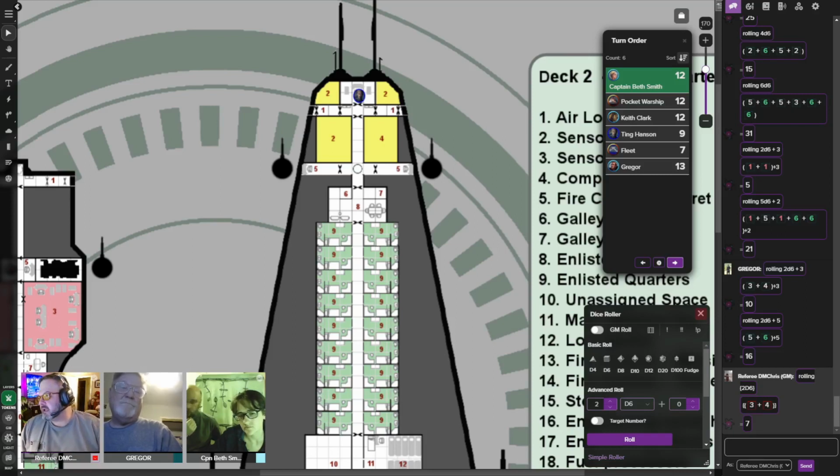You're talking about probably a very difficult piloting check, which would be 12 plus. But you could do a maneuver to give better targeting or move directly towards the pocket warship and try to close range with it. If I close the range, is that going to use up all the points? With 3, no. Okay, cool. With 3 thrust points, you would be able to close the long range next round. Okay, that sounds good to me.